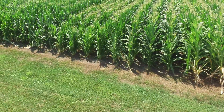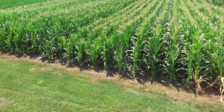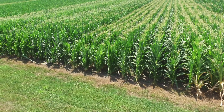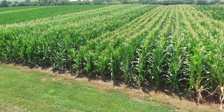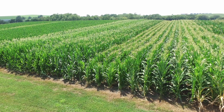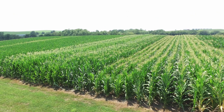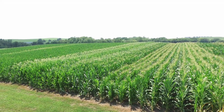New this year to the site, we have added a white and waxy corn trial, as these niche markets have become more important and prevalent in the northwest Missouri and northeast Kansas area. We will continue these plots in the future to screen new and existing products and help find a fit and place for them within this market in the area.